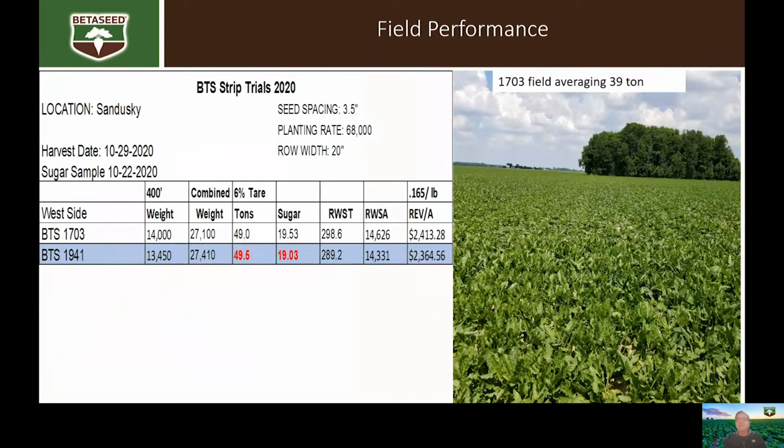We did have a strip of 1941 near my house in Sandusky, and it was in a field of 1703. The field averaged 39 ton. The strips of 1703 and 1941 that we weighed, and I actually had Tom Wenzel weigh it for me, did 49 ton. It was a little better area of the field, but it just shows that 1941 has comparable yield as 1703. The sugar was about a half a point less, but 1941 will give you great RWSA and a good return in revenue per acre. So we did see it out there in this field. I'm confident that it's going to be a big benefit for a lot of growers.